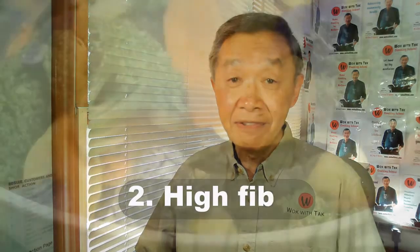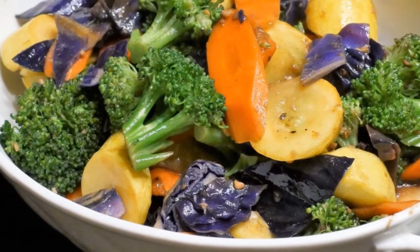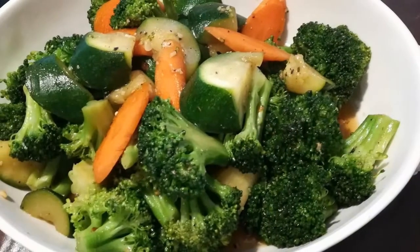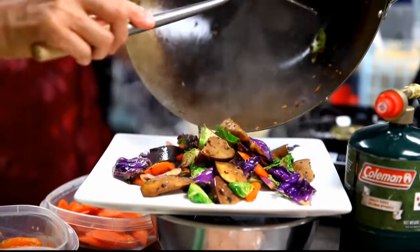Number two, high fiber. This dish emphasizes the health benefit of focusing on high fiber and low calorie of the food ingredients. The high fiber content is important because it is more filling and leads to quicker satiation. Furthermore, it gives a much more pleasant dining experience as compared to consuming a great deal of calories.